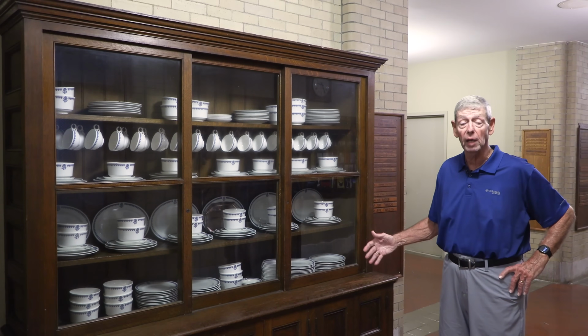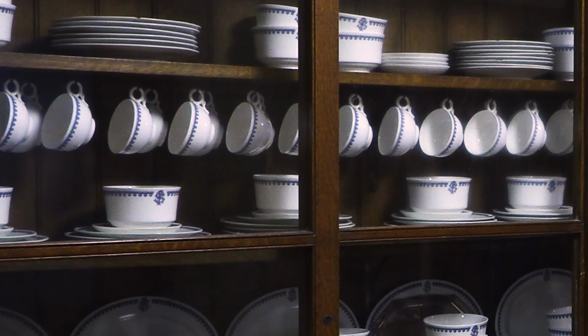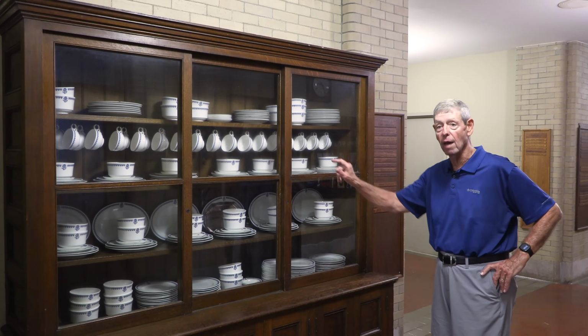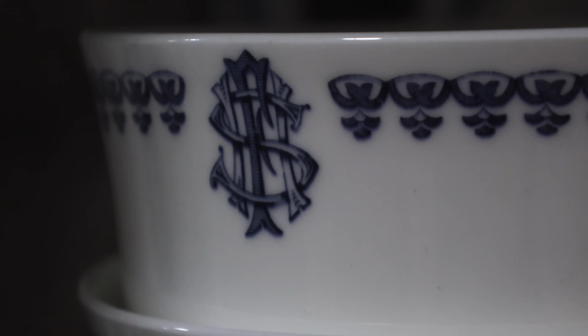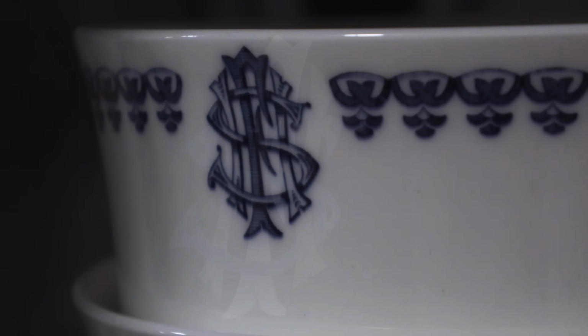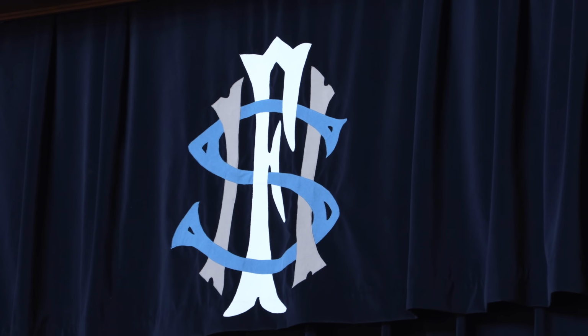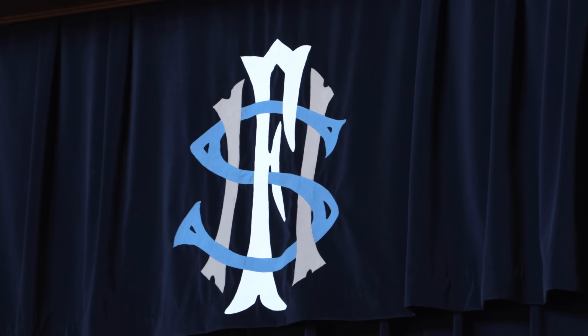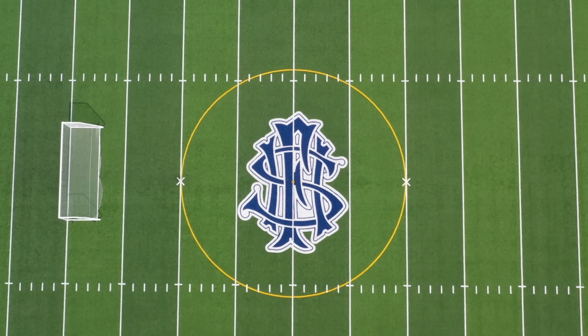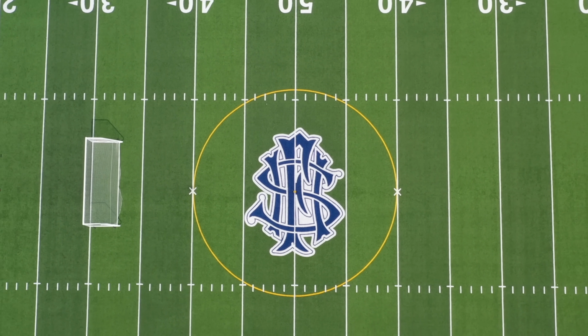Okay, I'm standing outside of the old cafeteria, and this is the china closet. The original china has the FHS logo on it, the same logo that the Alumni Association has used around the school now, putting it on the stage curtains that you saw in the Knipe Auditorium and also on the turf field at Alumni Stadium. That's that same FHS logo.